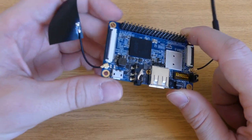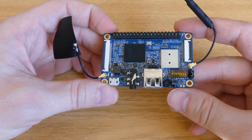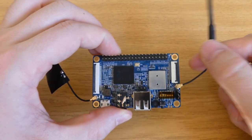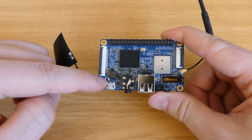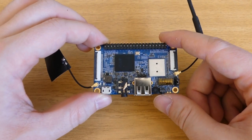This is the Orange Pi 2G IoT. This is a single board computer. Orange Pi makes a lot of them. So here we have the main CPU with USB host. Here we have the Wi-Fi chip with the Wi-Fi antenna. This is the power input, and it's capable of running Linux-based operating system.